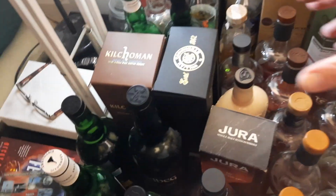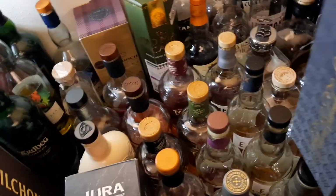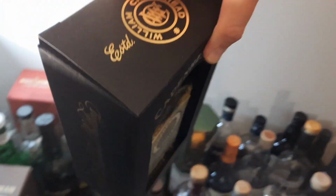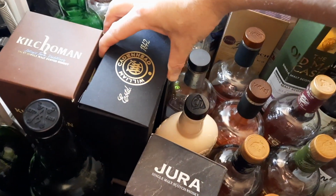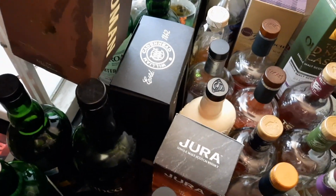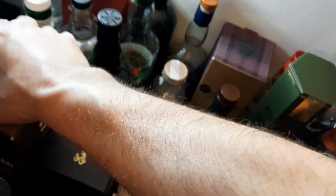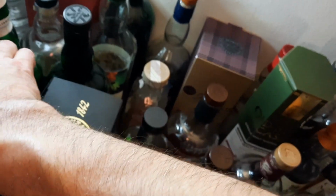Okay, what have we got here? This is a Cadenhead. Original collection, 10-year-old Caol Ila. That might be interesting. In fact, I'm pretty sure it will. Here's a Kilchoman. Madeira cask matured Kilchoman. That's going to be interesting. Get this back down there without... Oh, okay. It's down there.